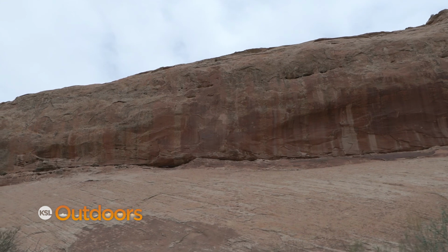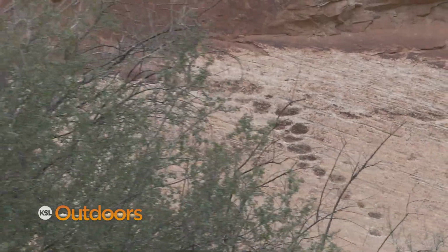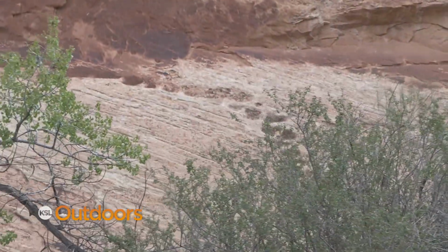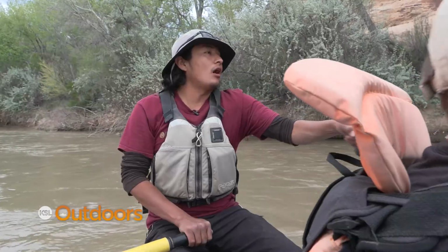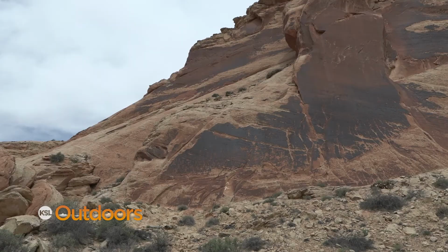We're coming up to our Moki steps here. If you see Moki steps like that in certain areas that look like they lead to somewhere, most likely it's gonna lead to a living quarters. But here on top of the cliffs, it's got some pretty good soil up there, so there might have been gardens or crops up there where they would plant their corn, beans.